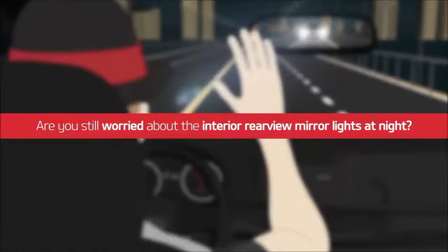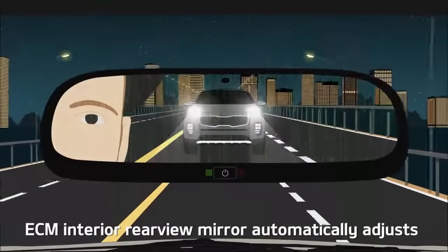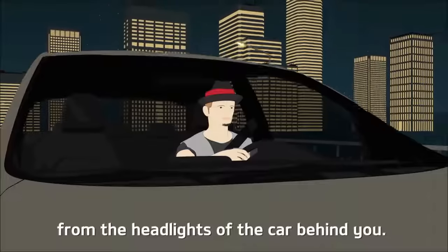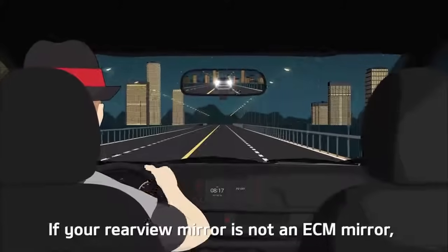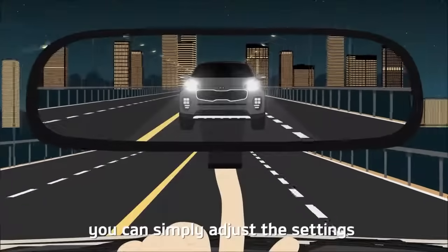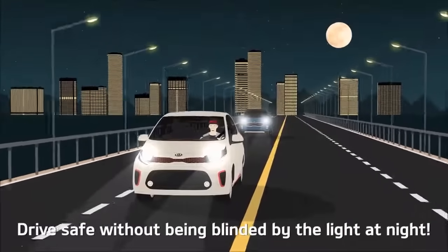Are you still worried about the interior rear view mirror lights at night? ECM interior rear view mirror automatically adjusts by detecting the brightness from the headlights of the car behind you. If your rear view mirror is not an ECM mirror, you can simply adjust the settings with your index finger. Drive safe without being blinded by the light at night.